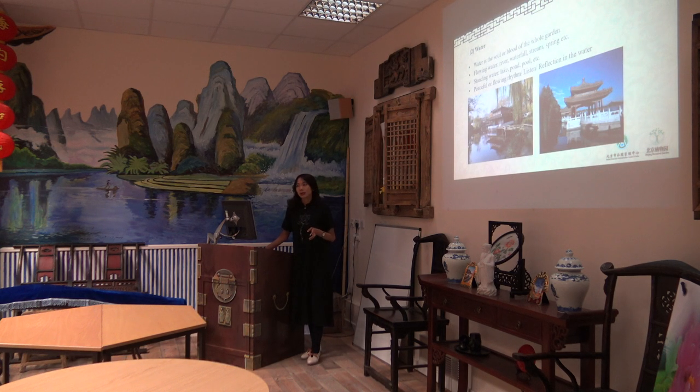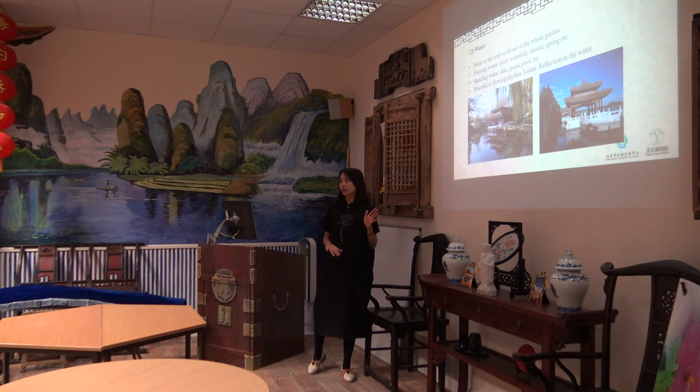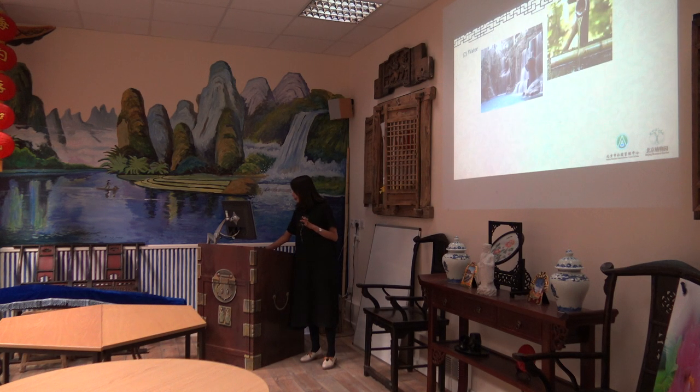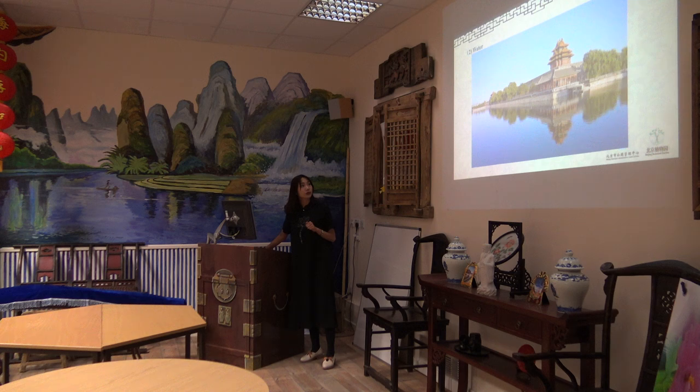And another element is water. In the Chinese garden, water is very important. It's like the soul or the blood of the whole garden. It can be flowing water or standing water. The flowing water like the river, waterfall, and the springs. Or the standing water like the lake, pond, or pools. The water presents peacefulness, and you can listen to the water, or enjoy the reflections in the water, like the architectures or plants. You can see the waterfall. This is the reflections.